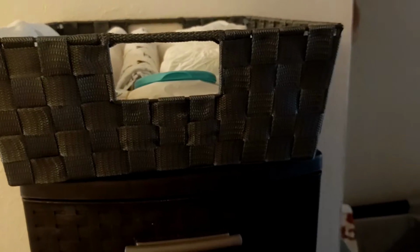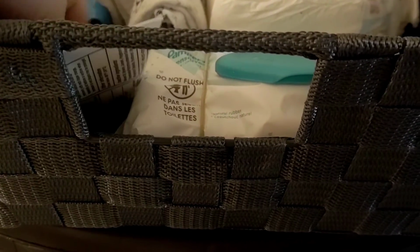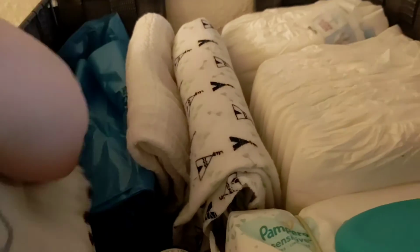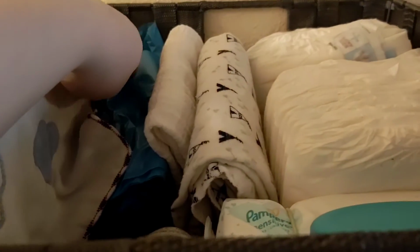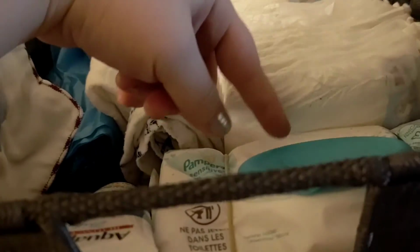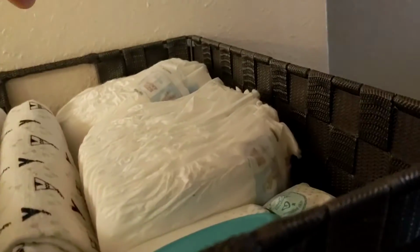Then in here, I have this gray basket that actually fits better up here and makes a little more sense to me. I have a pack of wipes, his Aquaphor. I'm sure there'll be like a little other basket in the basket for that kind of stuff. A little burp cloth here, more burp cloth, blanket situations. I have some of these little bags. Haven't found a good storage for those yet. I feel like these would be really good to stuff in one of these that are empty, but that's, you know, another day. And then I have a bunch of newborn diapers in here as well.